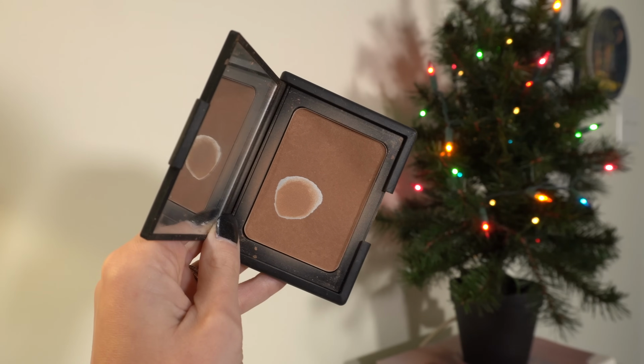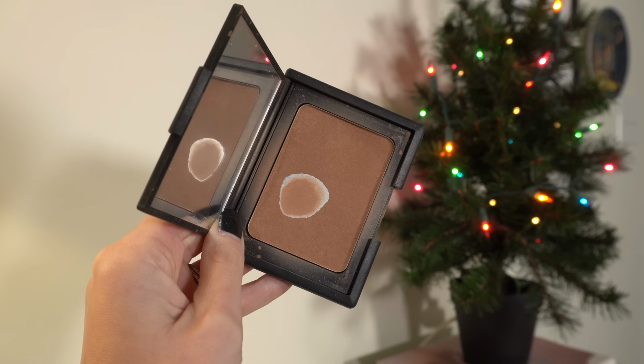All right, for bronzer, I had to go with NARS Laguna. I know this has been around a long time. I'm sure there are things that have been out longer, but for me, when I think of a classic bronzer, this is the one that I think of. In fact, when I first started getting into makeup, I want to say this is the first product I ever bought from Sephora.